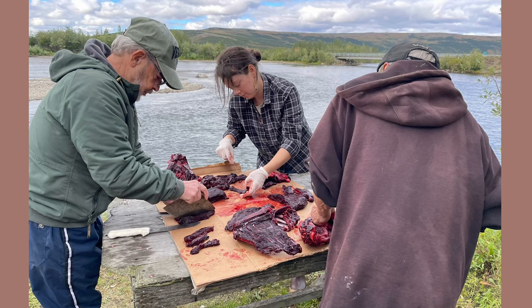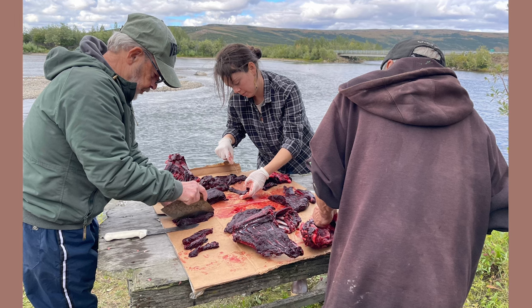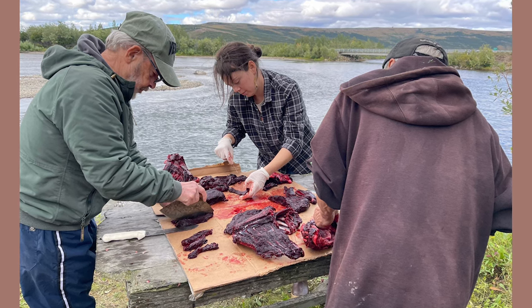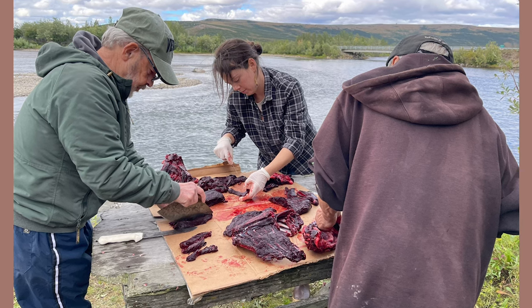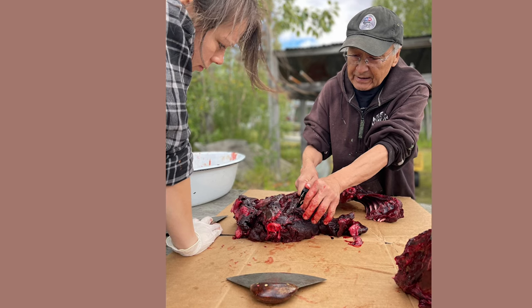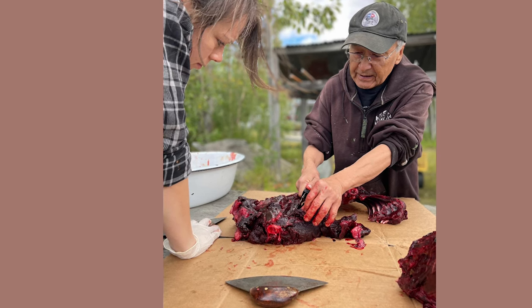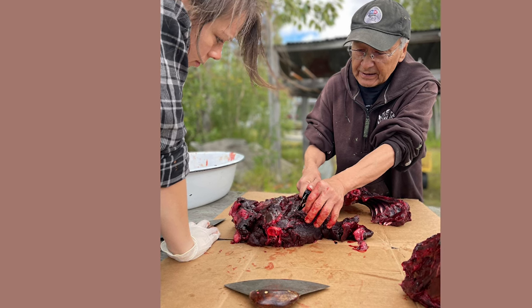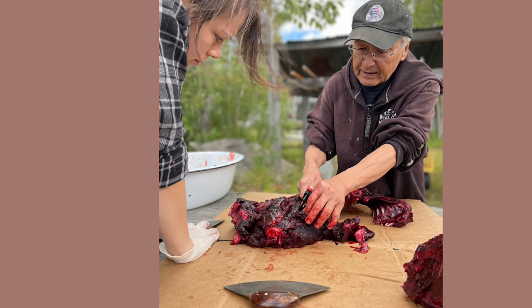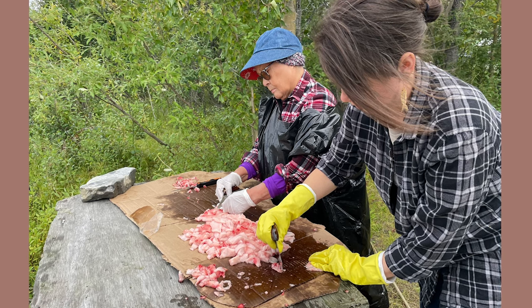Go ahead, Nixon. This is us cutting them up. My brother-in-law from Virginia, he loves spending time in Alaska. This is me. This is Erica. Again, we're cutting them up, and you'll see in a minute what happens. One, we have a meal, and then there are other outcomes from this.